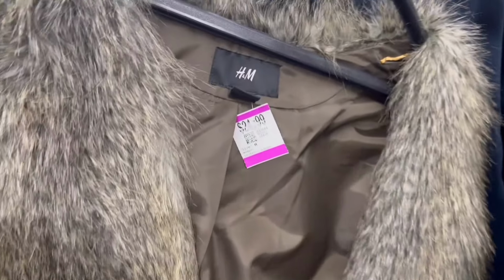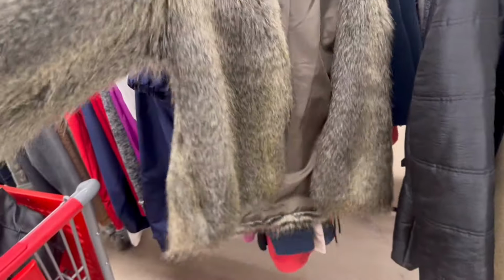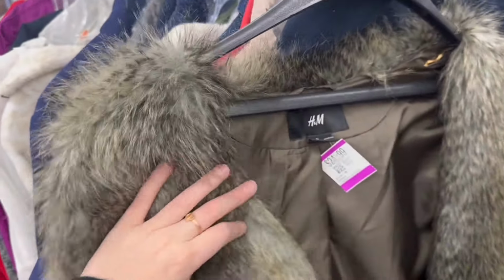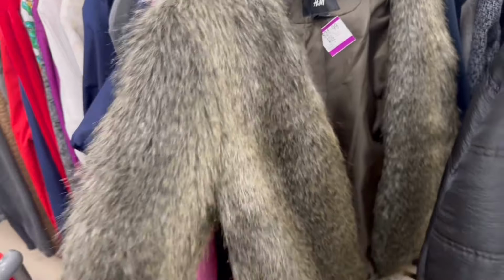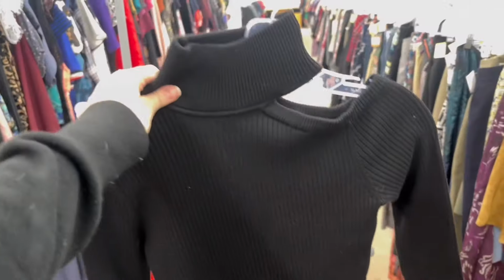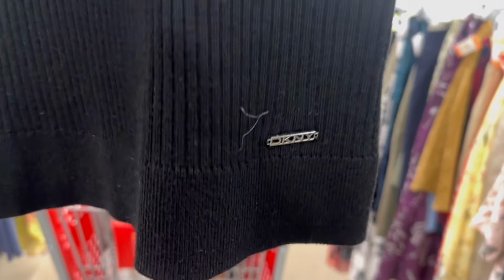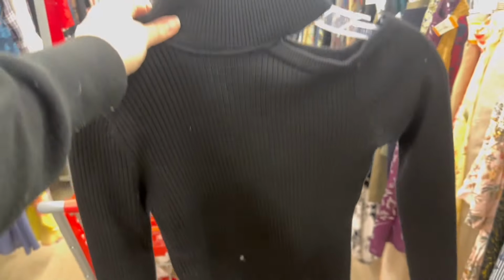And then I loved this, but it was H&M and I wasn't sure I wanted to pay $20 for this. It was cute, but I didn't know how much use I would actually get out of it. And I'm on the fence about this type of fur. So I left it. I found this cute cutout DKNY black turtleneck top with the silver thing at the bottom.